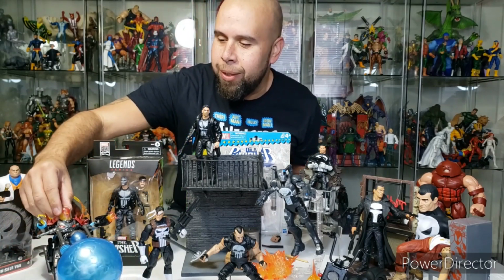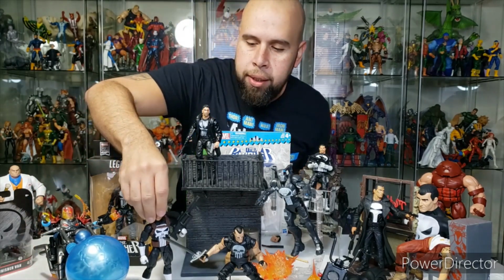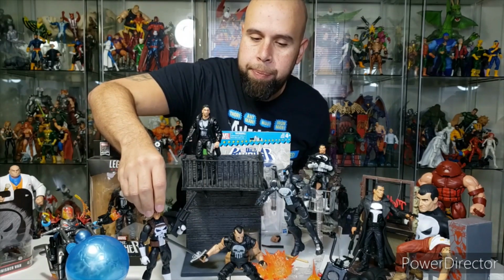Also, we see one of the more recent Punishers. This is Frank Castle in space. Haven't read the storyline yet, but I will eventually. Hopefully it's a quick read, just like the Kill Crew was. This is from the Rider series as well. This is the Walgreens Punisher that came out a couple of years ago.